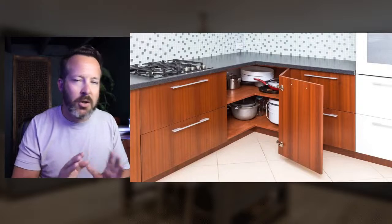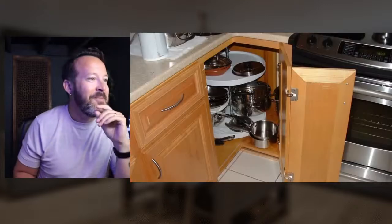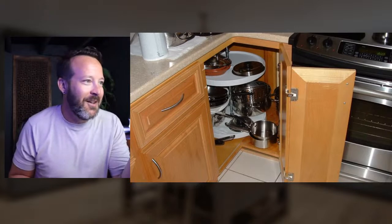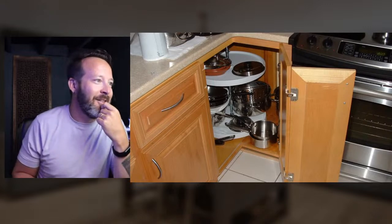Okay, people, I'm not joking right now. Anyway, go and get this fixed. Why are you doing this? Stop this. This is horrible. The door's hinged the wrong way. First of all, it should be hinged the other way. Oh my goodness, this is killing me.